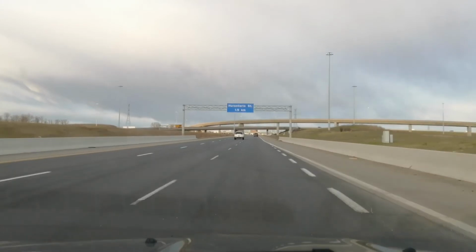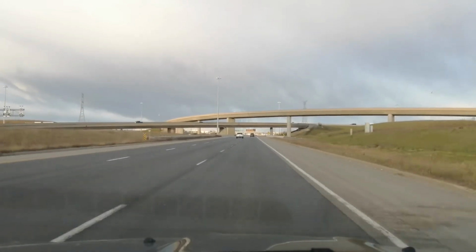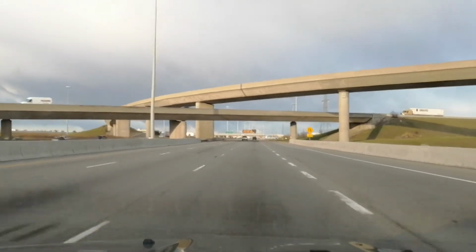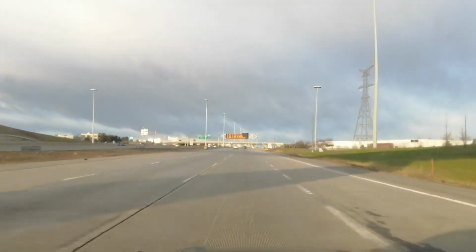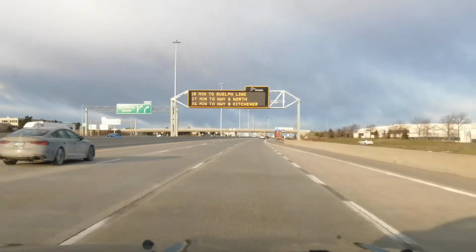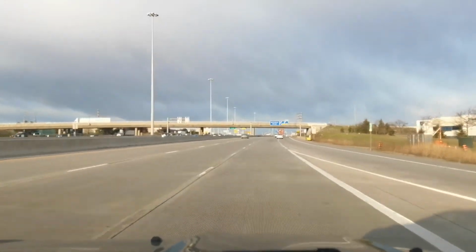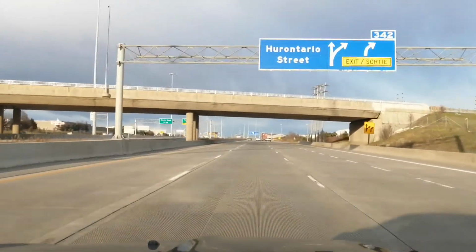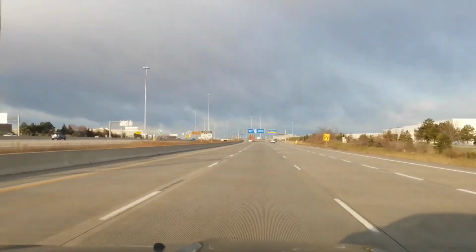Coming up on the overpass for Ontario Street. All these overpasses, basically 410 Ontario Road. This is a fairly new section of the 401. It's paved with aggregate cement. It was done like 2 years ago, so this is a fairly new section. It's corrugated aggregate cement. Good traction, nicely laid out.